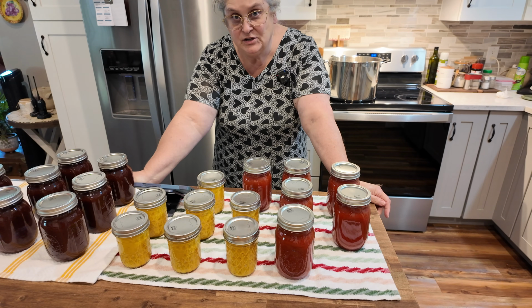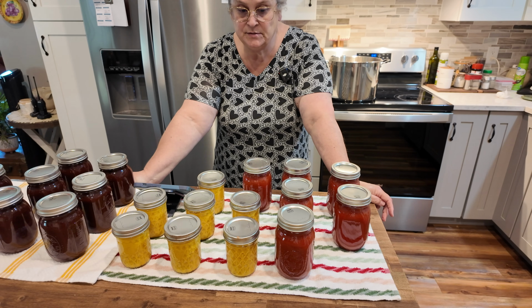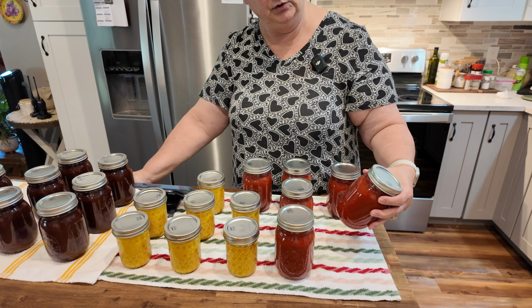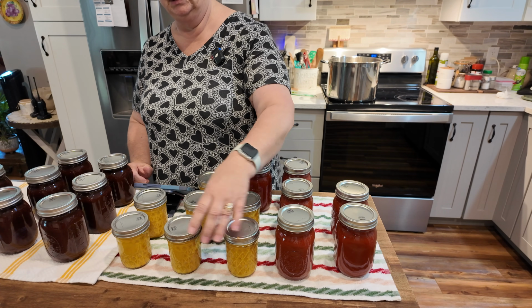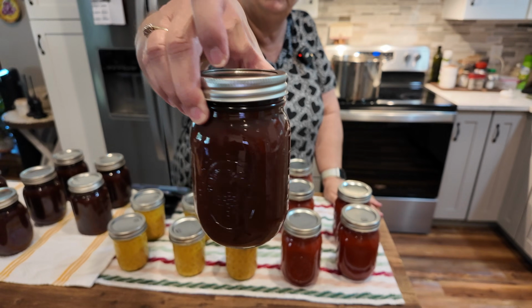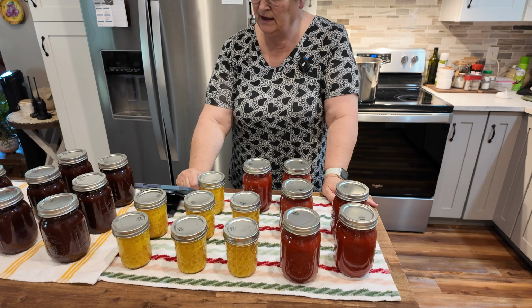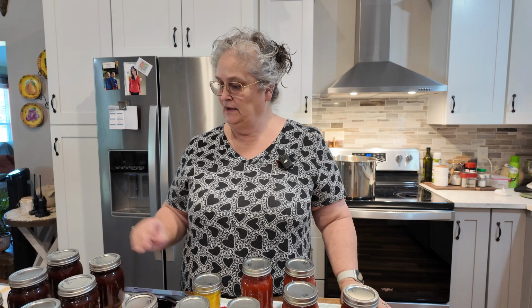Well, we finished our projects today. That took a few hours, but I had a lot of interruptions. But we got our ketchup, beautiful ketchup. We got one more to seal here. We got our mustard, beautiful yellow mustard. There's our ketchup and our barbecue sauce. So I'm very pleased with how this turned out, and let me get this camera readjusted. I'm pleased with how this turned out.